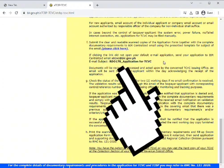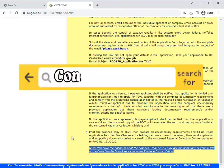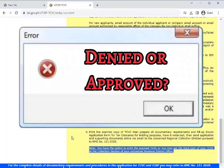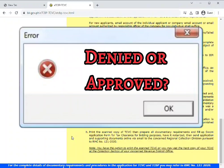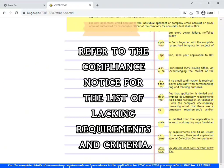Your documents will be reviewed, processed, and acted upon by the concerned TCVC issuing office. The validation results will be sent through the email of the taxpayer applicant with corresponding control reference number from the processing office. You will then be notified regarding the status of your application.